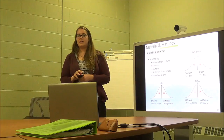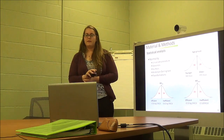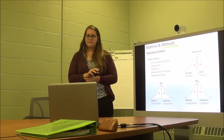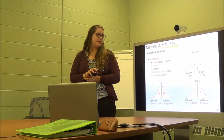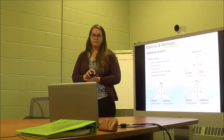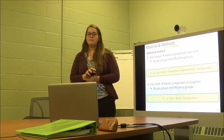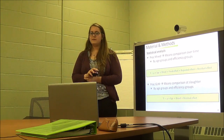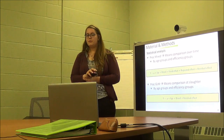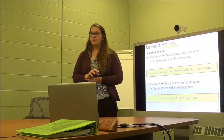For the statistical analysis, we first assessed normality. Then we divided our bulls into age groups and feed efficiency groups using the 2 RFI models, and in both subcategories we had 16 bulls. We did means comparison for the repeated measures using PROC MIXED, and for mean comparison on the day of slaughter we used PROC GLM. In both cases, we adjusted for the breed effect.